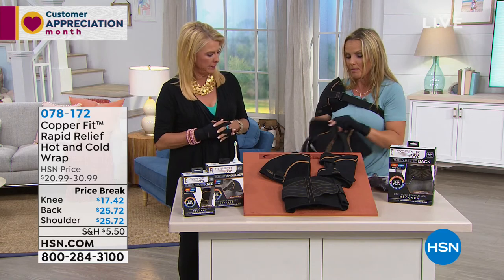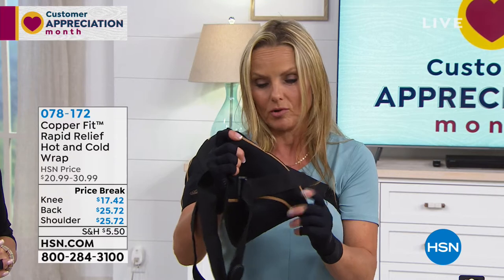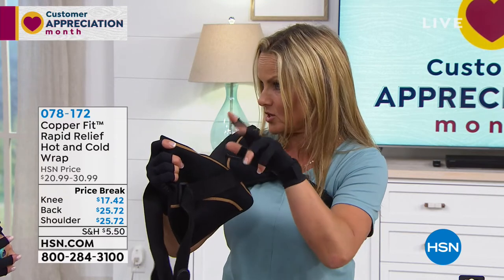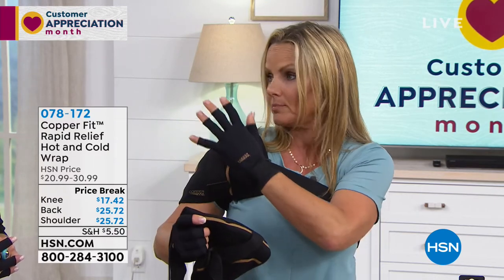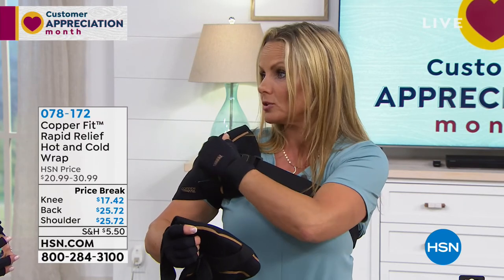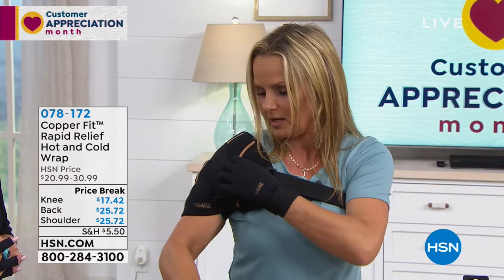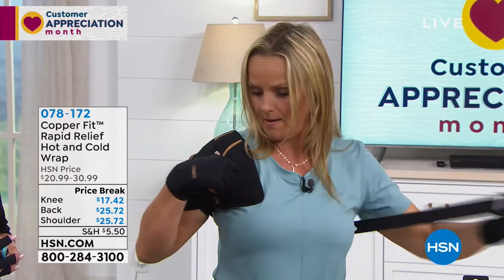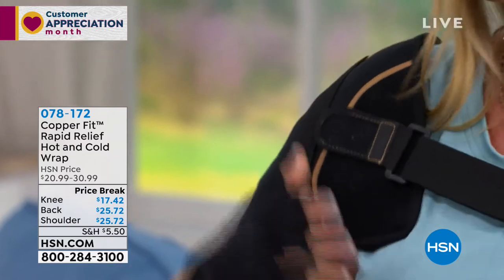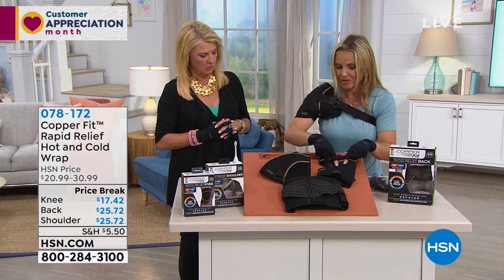Over and over again, right? Again, copper ions infused into the neoprene. So this is the shoulder one. You customize it. You go on to the .com, it shows you how to set it up. You can use the same Rapid Relief shoulder pad on your left or right shoulder, depending on what you need. And it's really simple. You just slip it on and simply attach, that's it. You can go on about your day. You don't have to sit there, right? Same thing with the knee.